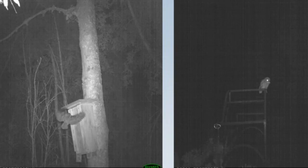A couple more pretty dark slides. The one on the left is Fred the screech owl in some iteration, coming back to the nest box, bringing food. The one on the right is a recently fledged screech owl chick sitting on the ironwork at our deck.